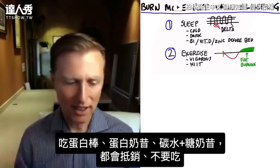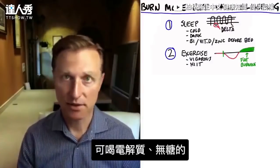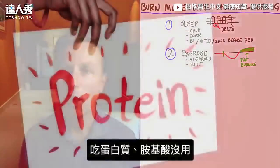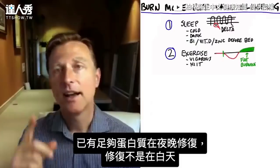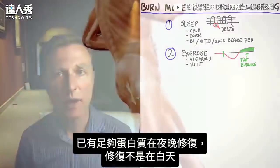Okay, so you don't want to consume any of that stuff around the workout. Now, you can do electrolytes if there's no sugar, but don't do any protein or amino acids. It's not going to help you. You have enough protein in your body to repair at night. It's not going to happen anyway during the day. So why are you going to waste your time?